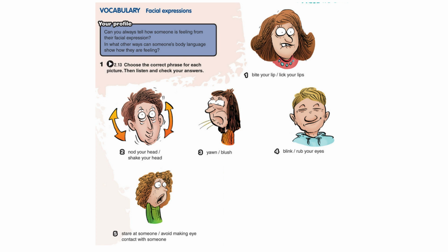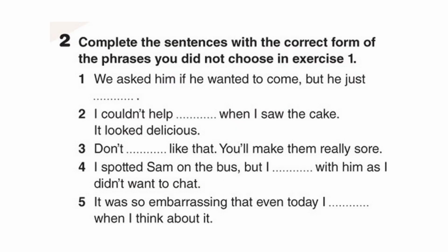Picture 5, stare at somebody, avoid making eye contact. Well, staring at somebody is what you're doing to me right now. Looking at them without stopping. Yeah, we shouldn't stare at people. It's weird. We do. But we really shouldn't. Avoiding making eye contact is when we can't look at somebody's eyes. We might be talking to them, but we'll be looking at the wall, or the shoes, or the floor. This woman, I think, is staring at someone, or possibly something.